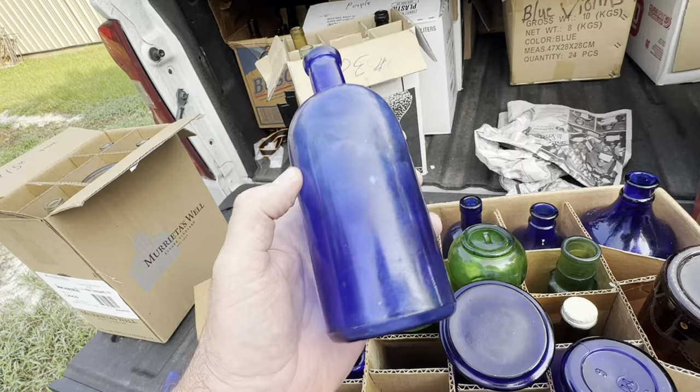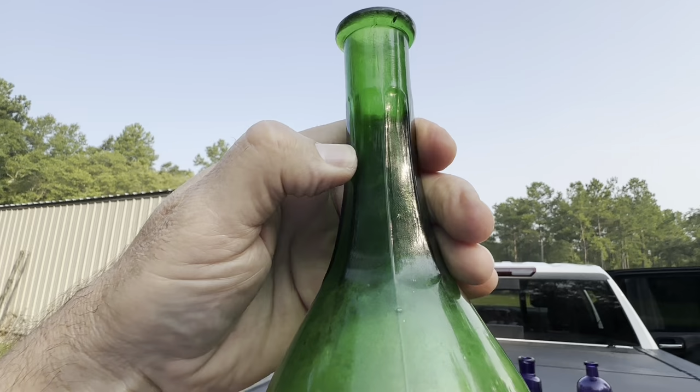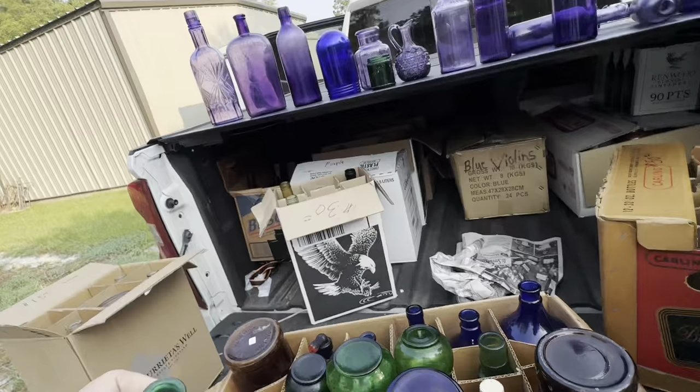Not sure what those are for, medicines or what. This is another onion shaped bottle from New York. I don't know what kind of bottle that is, but it's a pretty color. And it's early. It's got that tool top. That'll bring some decent money, that color. I'll sell it. See what this is. I think that's a newer bottle there.